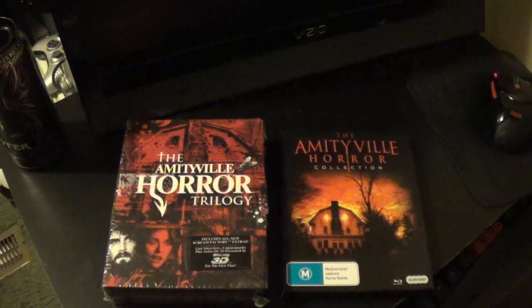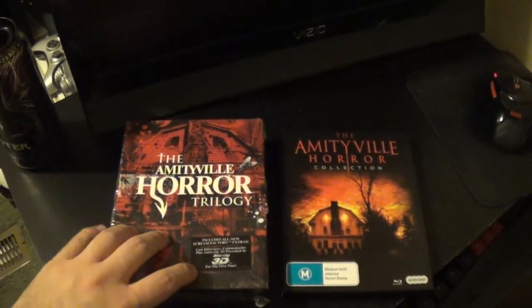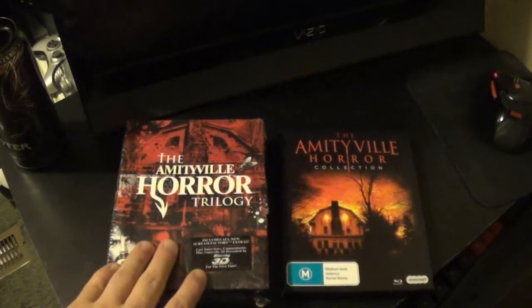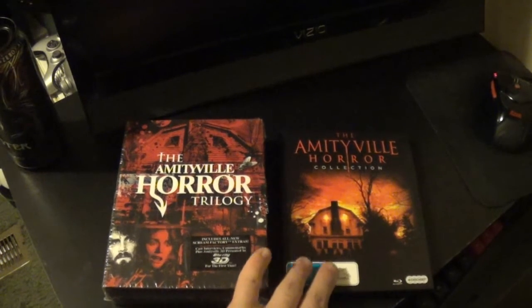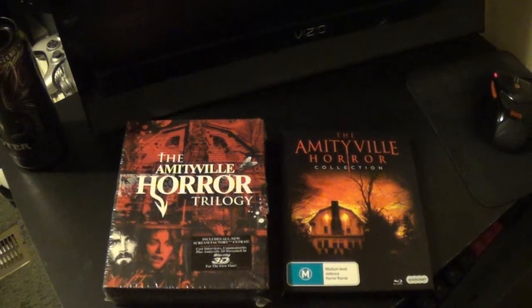So this video is going to be a comparison of two separate Amityville horror box sets. The one on the left here is the Scream Factory released Amityville Horror Trilogy that was put out a few years ago by Scream Factory. We all know and love them, based out of the US. And on the right here is a company that you guys might not be as familiar with. They're based out of Australia, and it is the Amityville Horror Collection put out by Via Vision Entertainment.